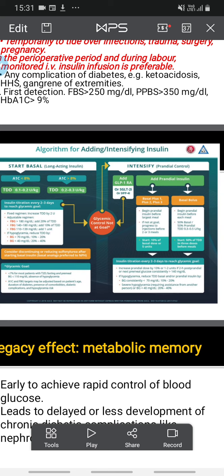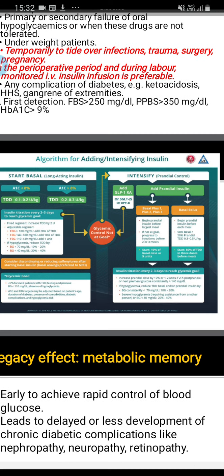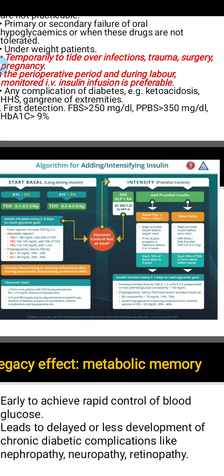Our target of fasting blood glucose is less than 130, and target of postprandial is less than 180. So if fasting is more than 140 or postprandial more than 180, then we gradually increase the insulin dose. But the initial dose is 0.1 to 0.2 unit per kg or 0.2 to 0.3 unit per kg. And then after initiation we have to intensify the therapy, and we can intensify by adding a GLP-1 receptor agonist, SGLT2 inhibitor, or other drugs.